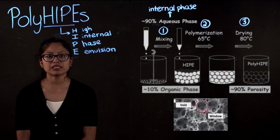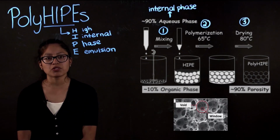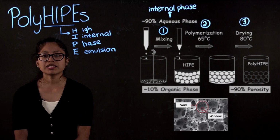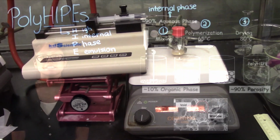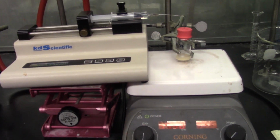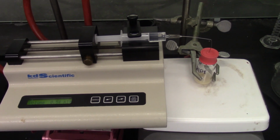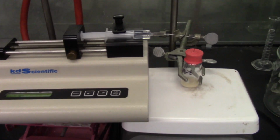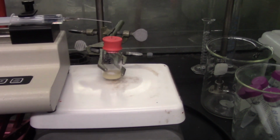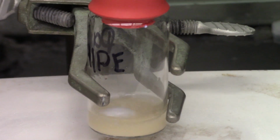In the first step, we mix the organic phase and the aqueous phase to create a stable emulsion. At least 75% of the emulsion must be internal phase. In my case, my internal phase is a toluene oil solution, which is added dropwise into the aqueous phase. This type of emulsion is known as an oil-in-water emulsion. This is actually a technique used to prepare mayonnaise, ketchup, and salad dressings.